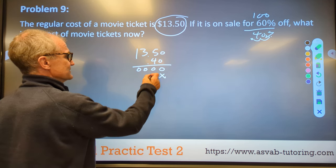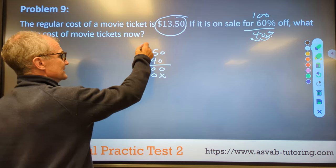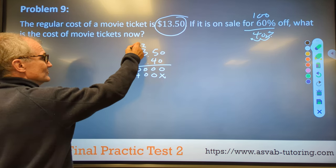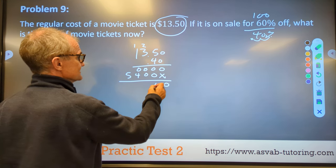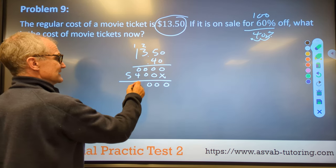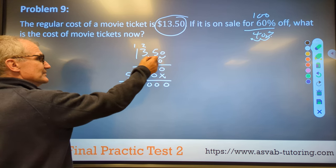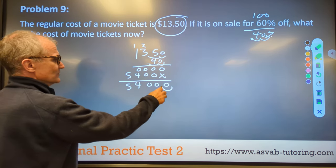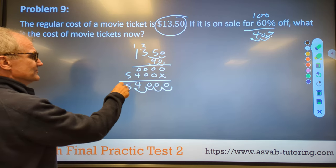placeholder, 4 times 0. 4 times 5 is 20. Carry the 2, 4 times 3, 12, 13, 14. Carry the 1, 4 and 1 is 5. Add that together, 0, 0, 0. Adding down 4, 5. I have 1, 2, 3, 4 decimal places over. So I go over 1, 2, 3, 4, and I get $5.40.